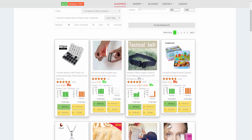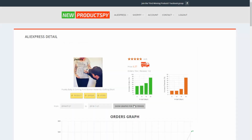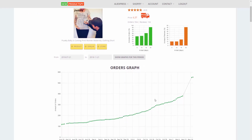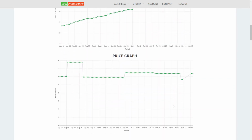I see a tactical belt. It's more outdoor type of product, could be interesting. Here's something that could be interesting. So I'm checking the detailed information. You can see that lately it got a nice increase in orders. Reviews going up, so it means that there are also individual persons buying the product, not only dropshippers selling it.